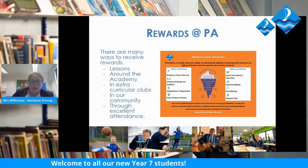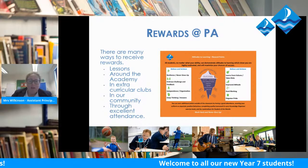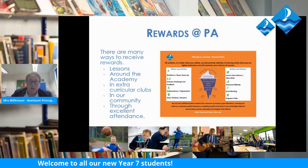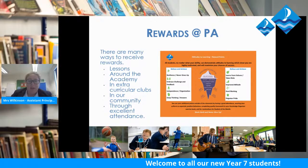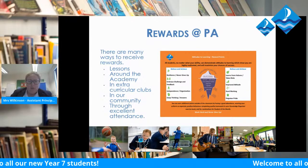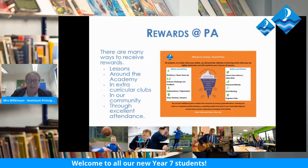Now, as you know, all of our mottos across the house system link into our main school motto, which is believe and achieve. And we have that very short, simple motto because we want every single one of you and every single one of our students at Paignton Academy to believe that they can do anything that they want to do and achieve the best things possible in their lives. So what we have is a really good reward system that helps students stay focused and also be acknowledged for the fantastic things they do.